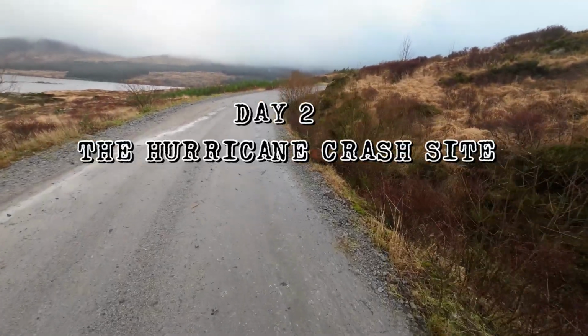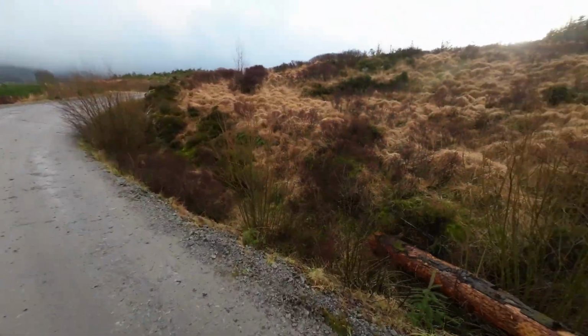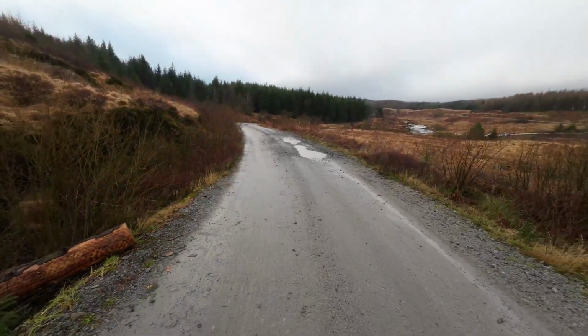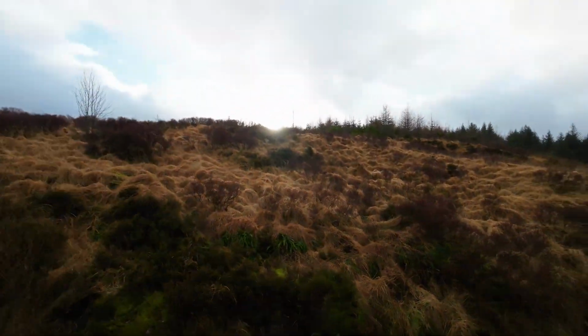This is day 2 in our second attempt to find the wreckage of the Hawker Hurricane. And as you can see, the weather is a stark contrast to what it was the previous day. The snow's all gone and it's absolutely lashing with rain.